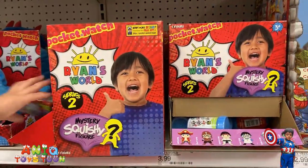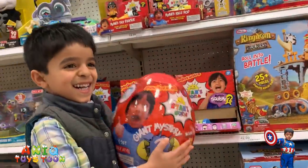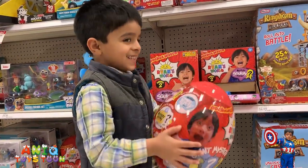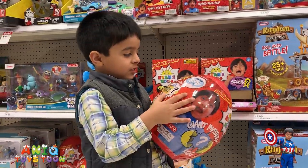So we have some squishies from Ryan's World. Wow, that's a big surprise egg from Ryan's World. There are so many things.